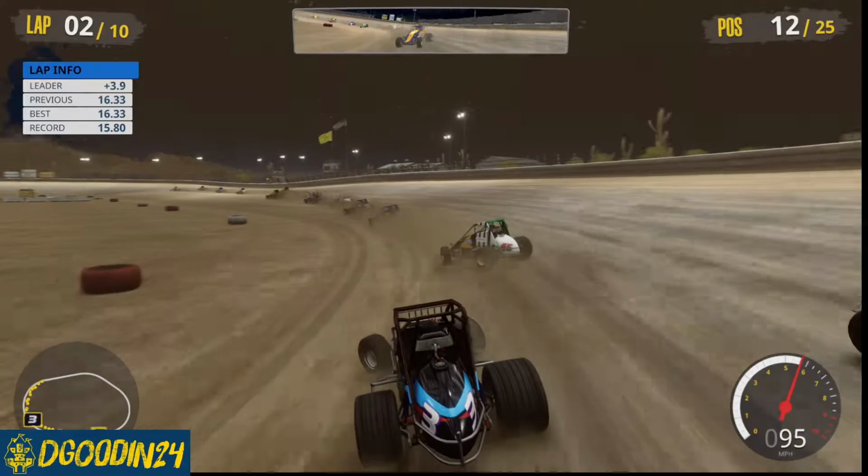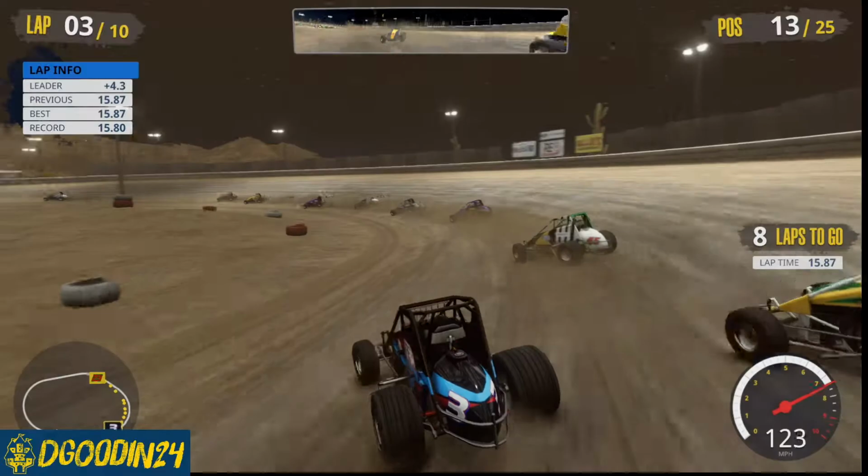Oh, come on. It's the little engine that could right now. Eight to go. Big dive. Oh, we almost clipped him there, and we lose all our momentum off the corner.